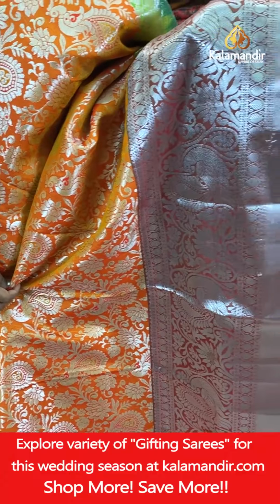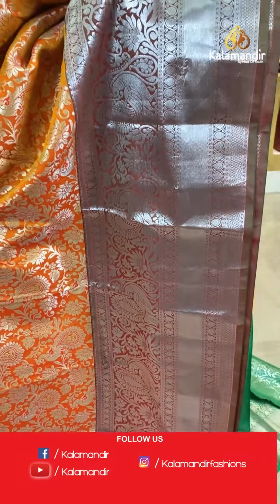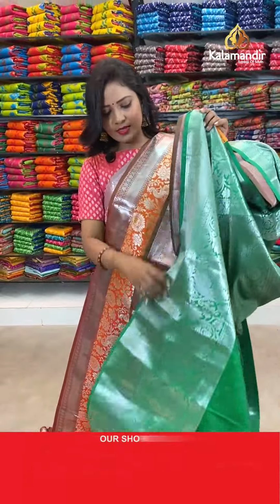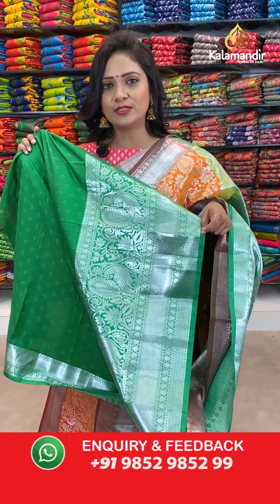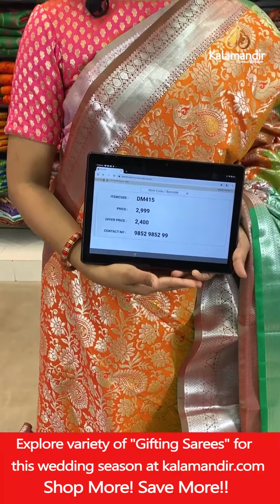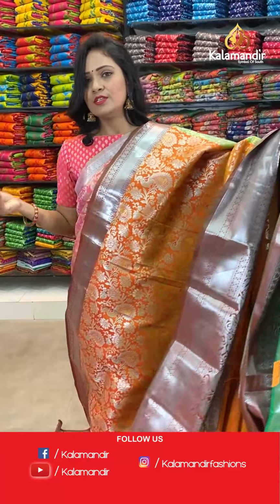And the border is contrast medium border with the leaves all, peacocks, florals, cross khadi and diamond brocade. Here we go with the pallu, contrast of florals all pallu. And here comes the blouse. Contrast self-embossed leaf brocade along with the border. And this beautiful saree code is DM415. Actual price 2,999. After 20% discount, it's 2,400 only. So it's pretty. Let's move on to the next saree now.